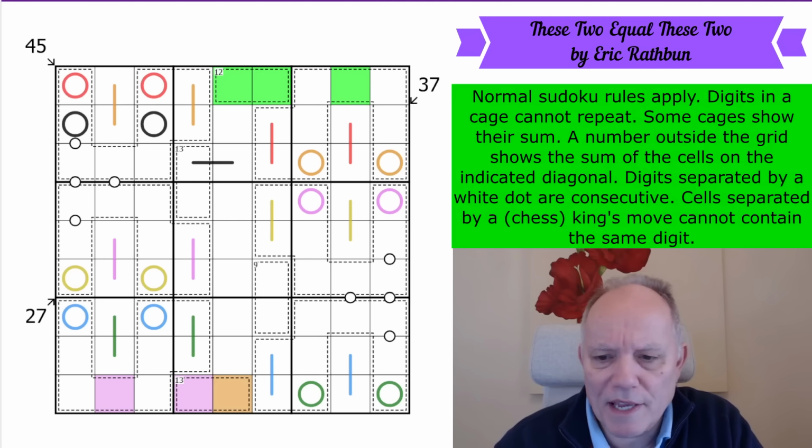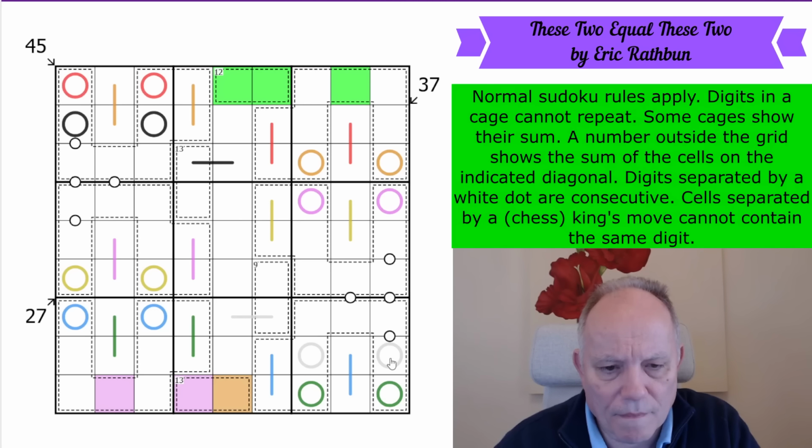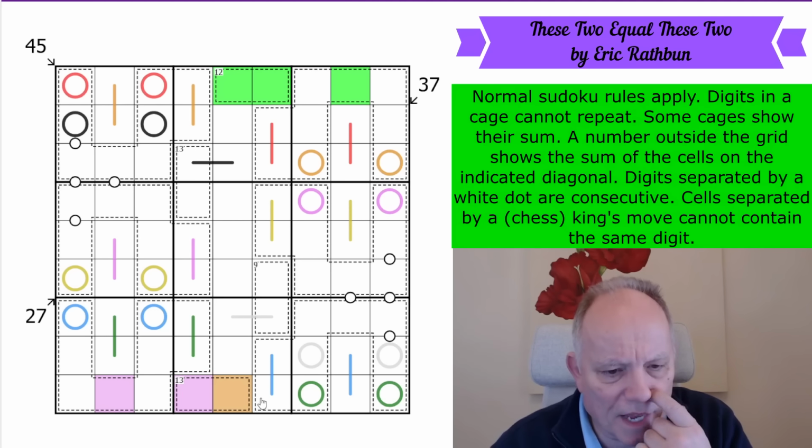And this might be where the king's move kicks in, because those two can't be the same. So that digit is the same as that one. That one's the same as that one. I don't know if this is worth doing. I'm going to do a bit more of it, although I'm now going to run out of colours. So down here, let's go with sort of silver there, and those two are silver. But it works for the middle row. It probably works for all sorts of things.